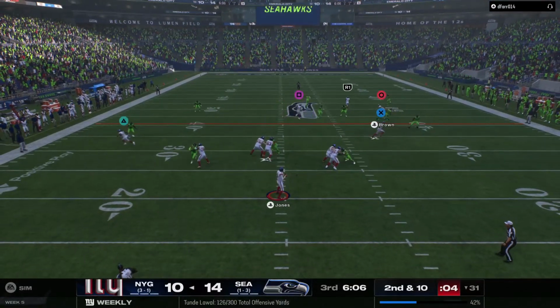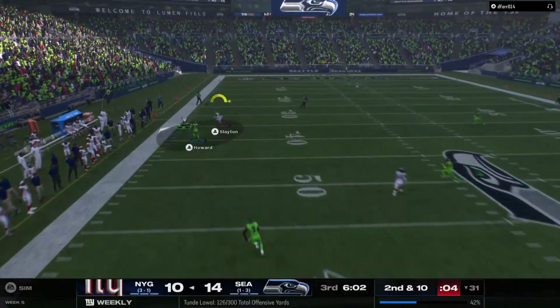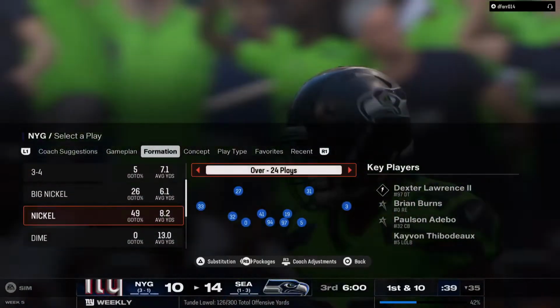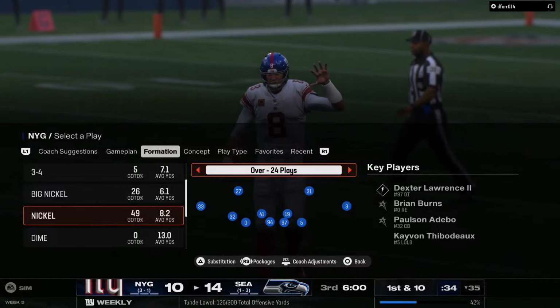Operating from the gun, Jones. Oh, what a read on the outside as it's intercepted. Picked up by Xavier Howard. And the Seahawks are going to have the football here at their own 35-yard line.